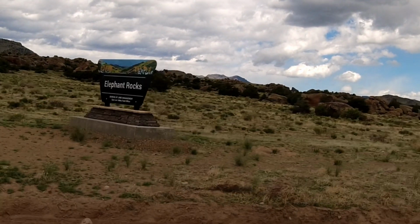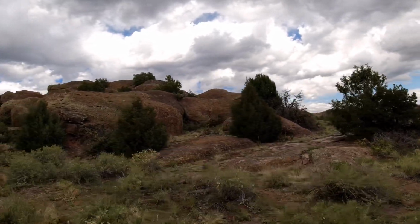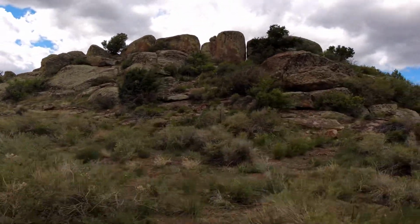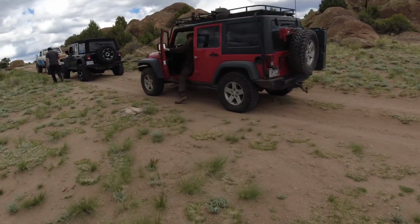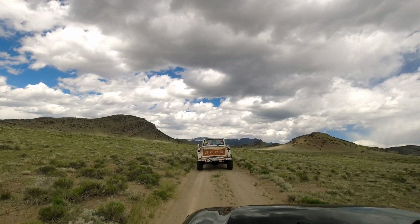The Elephant Rocks area is a very unique natural wonder. In Missouri we have an Elephant Rock State Park as well with similar type features. There's plenty here to see, especially if you've got kids who want to crawl around on them. So we stopped here in the middle of the Elephant Rocks and we aired down and got moving through the valley.